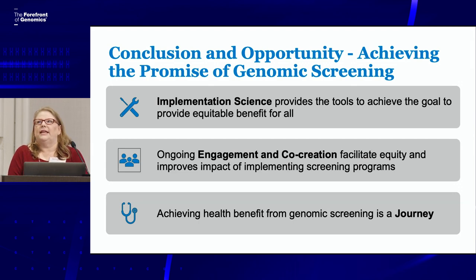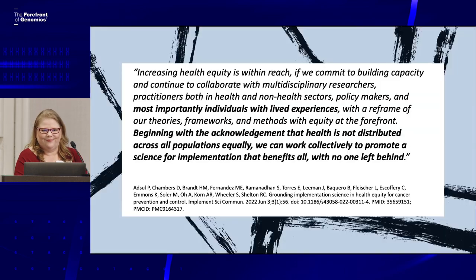And this is a journey. It is not a one and done. It is not a last mile. This is the journey to get where we need to go, because we need to answer all of these research questions that we talked about. And these are the tools that we use to get there. Thank you.